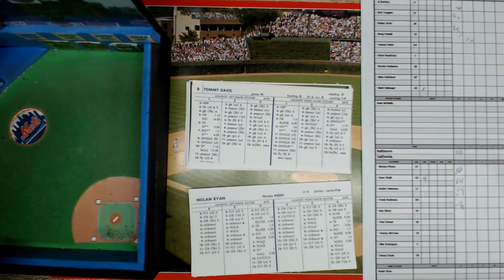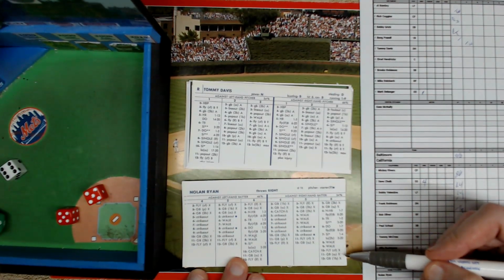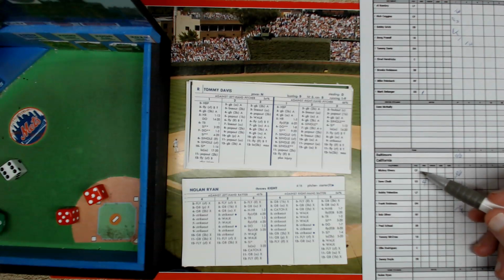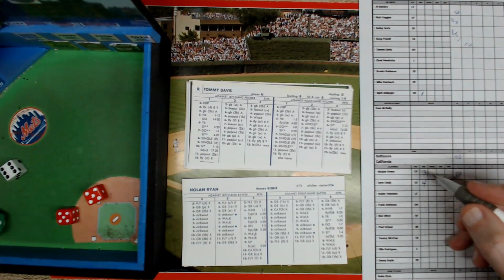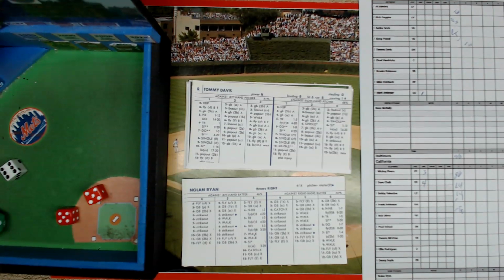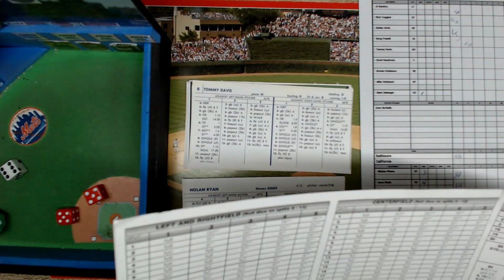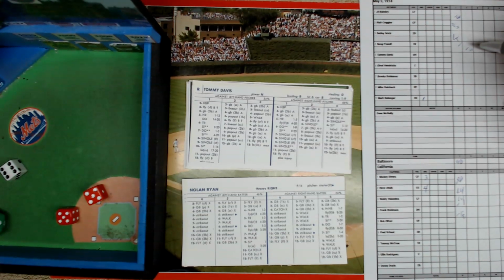Who is up? Tommy Davis, right-handed hitter. Again, that's a 6 against a righty this time, and a 10, and that'll be a fly ball, center field X with a 2. Our center fielder is Rivers, and I did not write down the numbers this time. Rivers is a 3, so a 2 is probably going to be a hit. And it's a drive, and it's going to drop in for a base hit, a double.